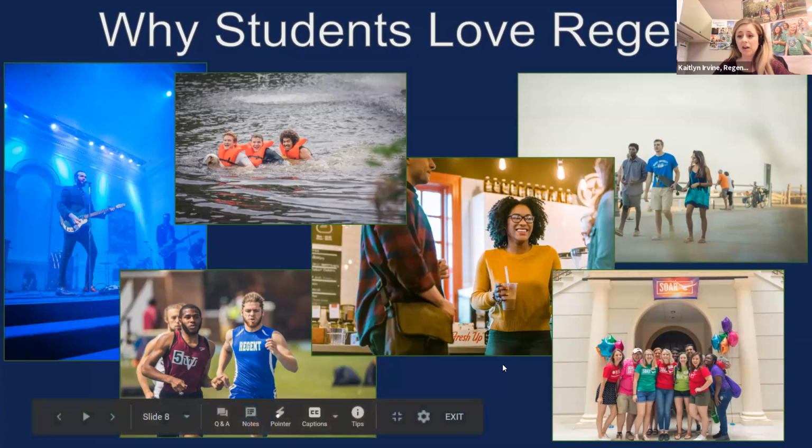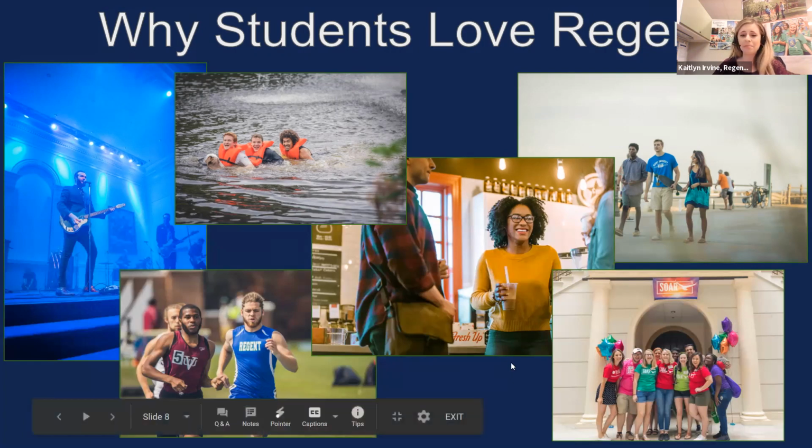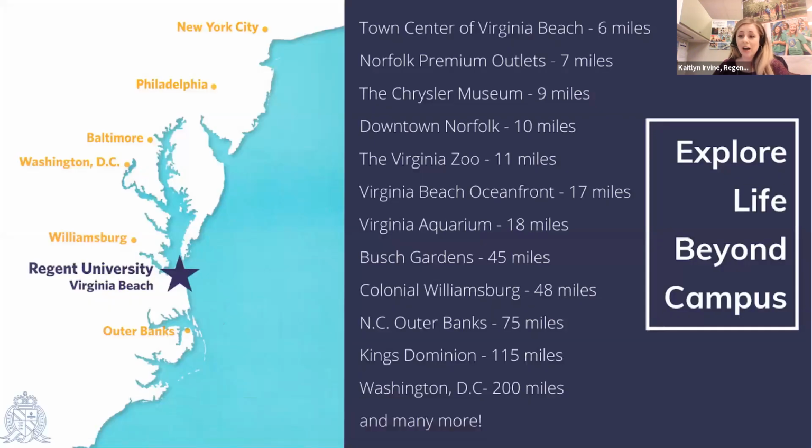We have a state-of-the-art performing arts center where students can either watch or participate in several productions throughout the year. If you're interested in a military career, we offer several ROTC programs and related scholarships. And last but not least, our campus ministries host chapel and weekly life groups and other ways to connect each week.